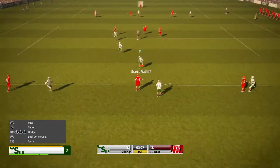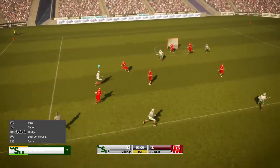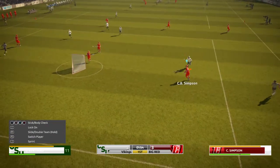Sandor continues winning these face-offs, and Ratliff comes up with the ground ball. Here's Anthony Estamera, looking for space. Over to Leathers, over to Ackerson. I think the shot bounced off the defender there.